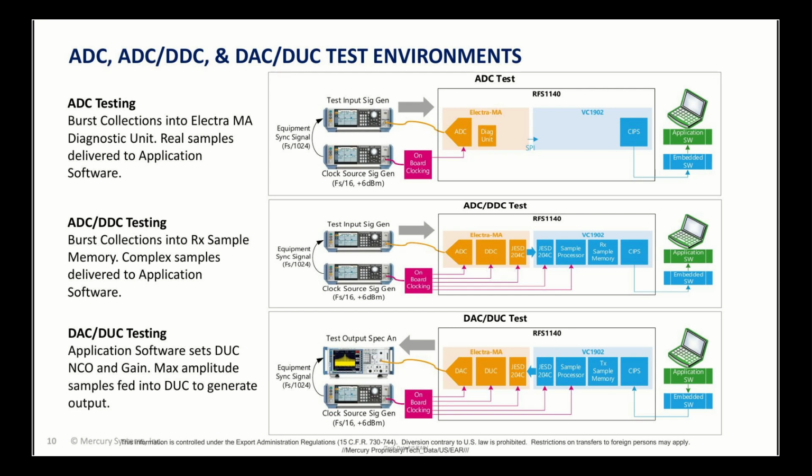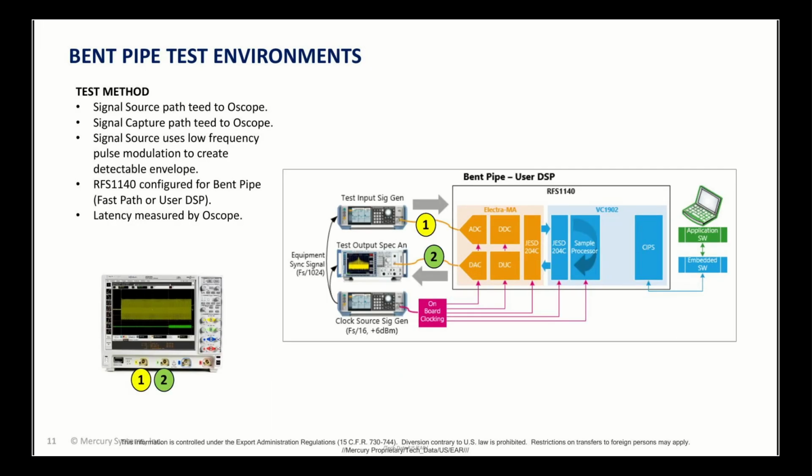So next is the setup that we used for the latency measurement, which is the bent pipe test environment. So the SIGGEN feeds the signal in. Again, it goes all the way through the ElectroMA, across the SerDes into the programmable logic, and the sample processor turns it around, delivers it back again into the DUC and out the DAC. And of course, we're measuring the ADC in and the DAC out on the oscope to get our measurement.